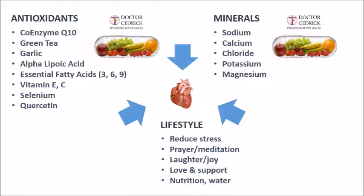First, increase your antioxidant intake. Antioxidants are compounds which reduce inflammation by removing free radical damage. They keep your arteries clean and healthy. Antioxidants are commonly found in fruits and veggies, but can be supplemented if we don't have the best diet. Some of my favorite include coenzyme Q10, alpha lipoic acid, your essential fatty acids, vitamin E and C, selenium, even quercetin.